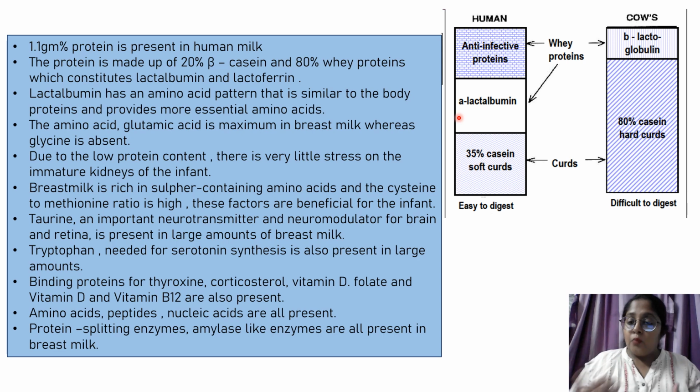better. What are the different kinds of essential amino acids which are present in the breast milk? Glutamic acid, it is there. Glycine is absent. The protein content is low. So the stress on the kidneys is lower, because the kidneys are very delicate now, so immature we can say. So kidney stress is lower because the protein content is lower. Okay, so casein soft curds are 35%, and we can see the hard curds are more in the case of the cows, less in the case of the human.